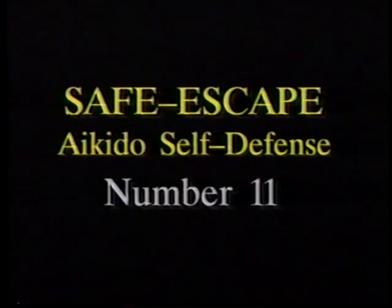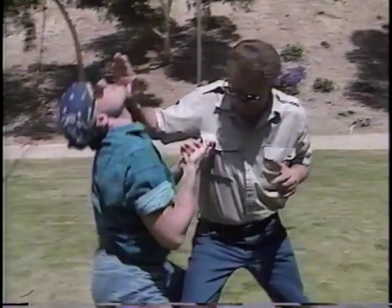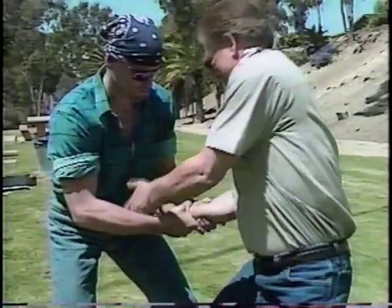Safe escape Aikido self-defense, number 11. He grabs aggressively with two hands. You reach around, grab your hand for support, pull out against the thumbs and palm heel counter. Reach inward. You need the extra strength when he grabs with two hands. Pull out against the thumbs, driving hard with the palm to the jaw.